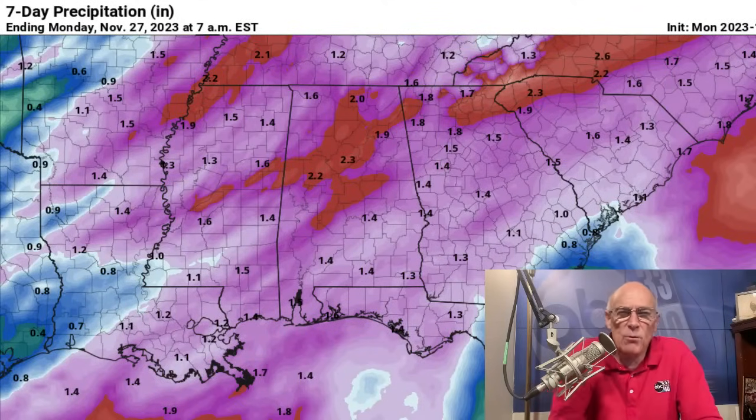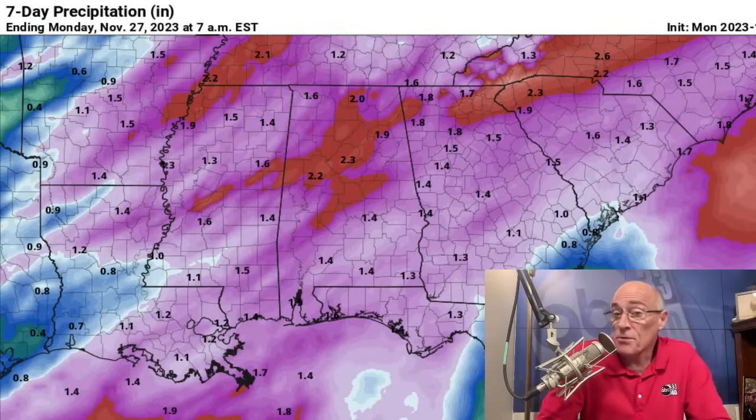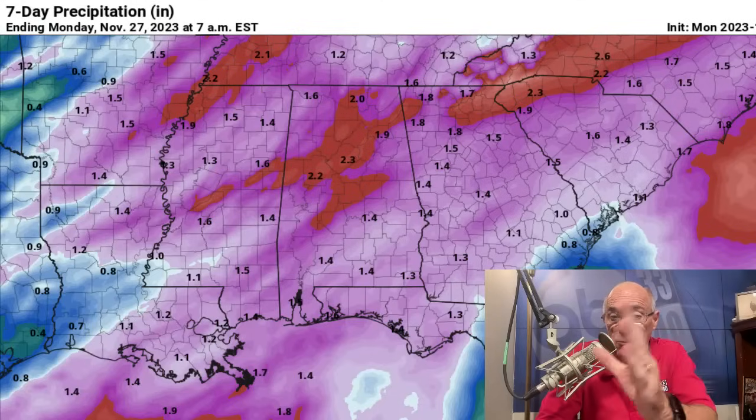We might see a little light rain Thursday night or Friday morning, but other than that, things look fairly dry for the rest of this week and the weekend after the storm's exit tomorrow.